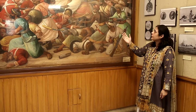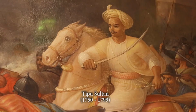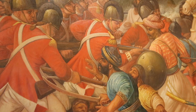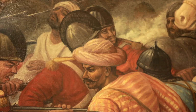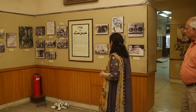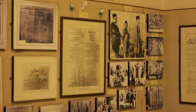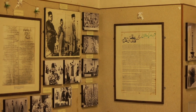We're standing in front of this huge painting which shows the last battle between the East India Company and Tipu Sultan from Mysore. He has gone into legend because he gave very, very tough resistance to the British, and he died fighting. For the British also, defeating Tipu Sultan was a big statement. Now we move into this gallery which depicts the War of Independence of 1857 and the heroes of that war. As we know, Muslim as well as Hindu soldiers rose against the British in this war, and it was very cruelly quenched.